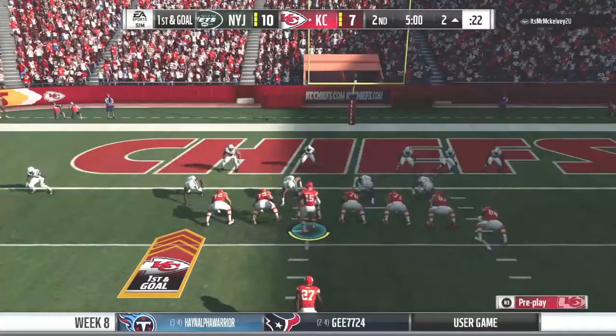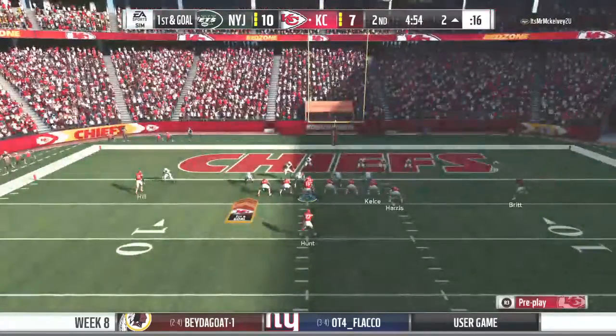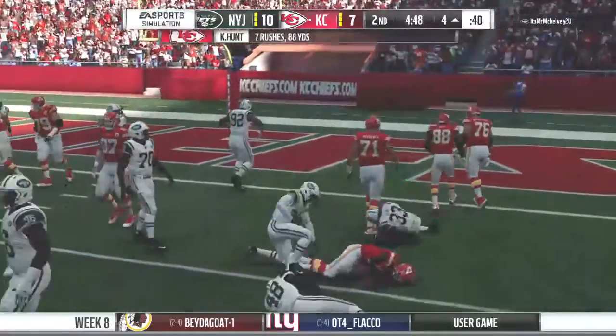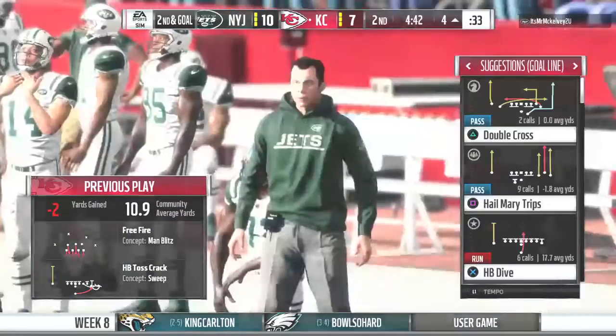It's first and goal. Here we go now. 3-19. A toss play to Hunt. And this one will wind up with him losing yardage back to the 4-yard line. That's going to go as a loss of 2, and it'll be second down.